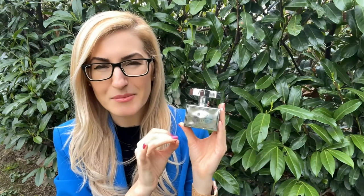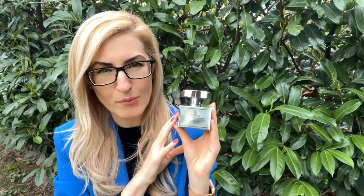But the dry down is a little bit too musky for me. It reminds me of Erba Pura, although it's not as annoying as Erba Pura, but this is on the chopping block. Because I don't wear it so often and I'm not a big fan of this scent profile. So Almaz from Kajal is on the chopping block.